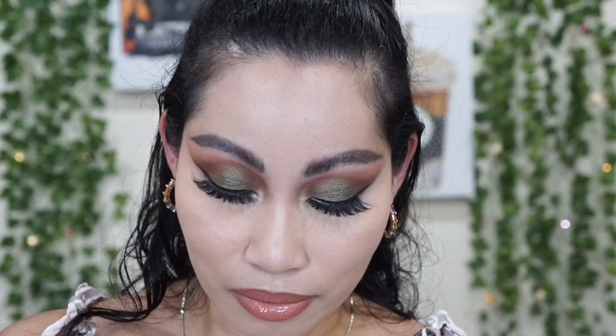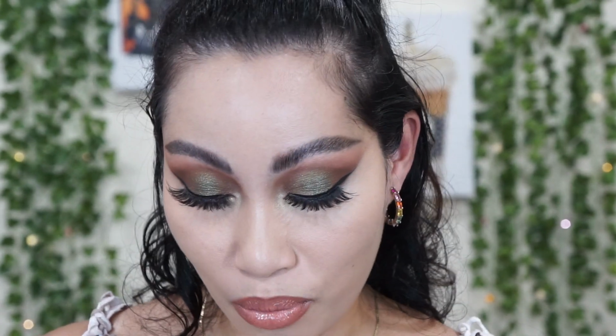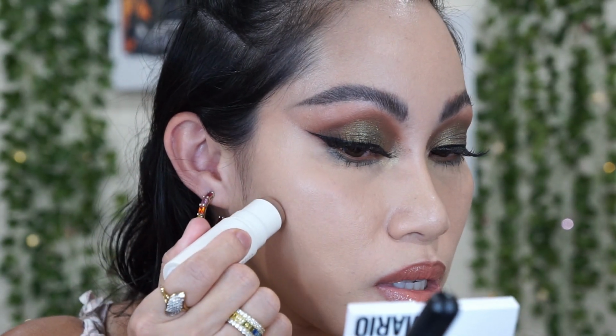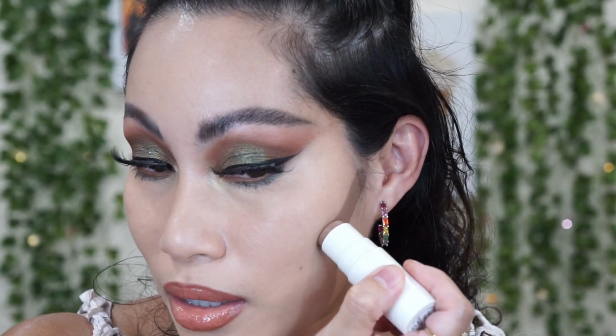Let me get a wipe because I'm going to try this out. The contour stick first. I already set my under eyes with a powder, so let's see if it's gonna lift. Because one thing I like about makeup by Mario, it doesn't lift off my powder and my foundation. Let's see if this is the same thing as the makeup by Mario. I'm gonna apply this one maybe in the hollow of my cheeks. You can see it right away because of the way my face is shaped. Because I'm going to apply the blush stick all the way here to my cheekbone area, so that's why I decided to apply this one.